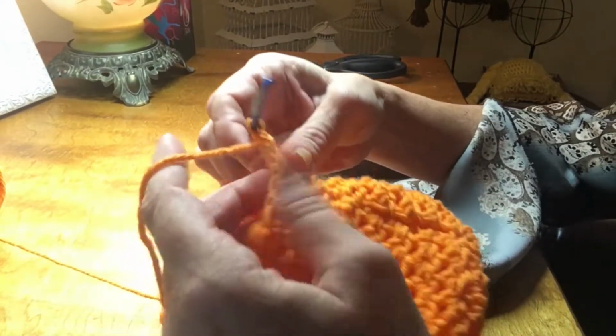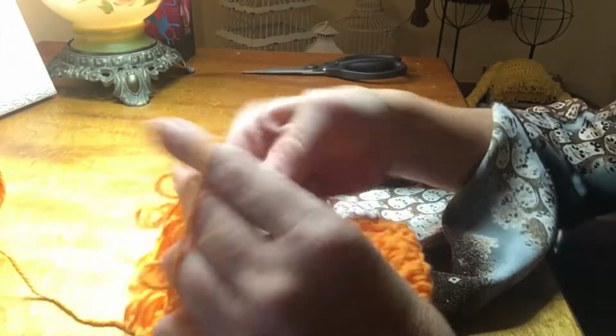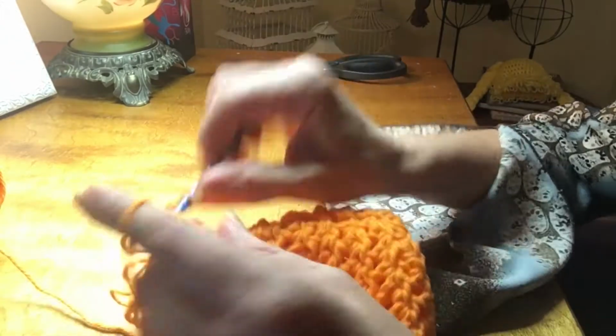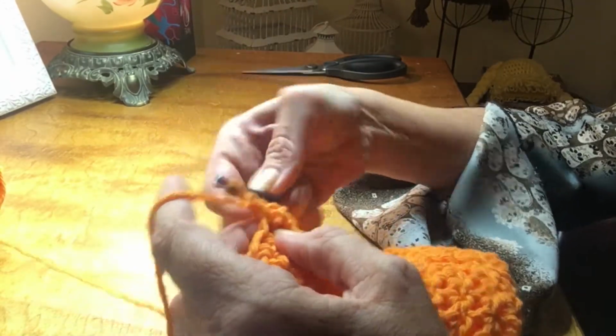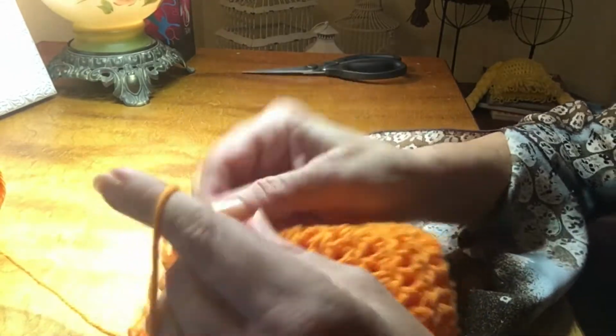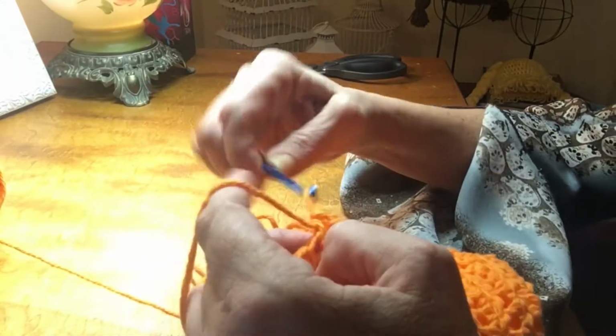And you have to be careful. You can't go too terribly fast because you don't want to grab onto those extra loop stitches that you've made and pull them out. That would be no bueno. So I'm going to go around with this and I'll be right back.